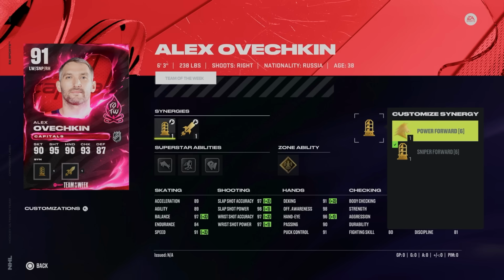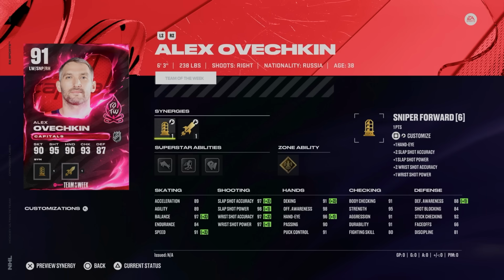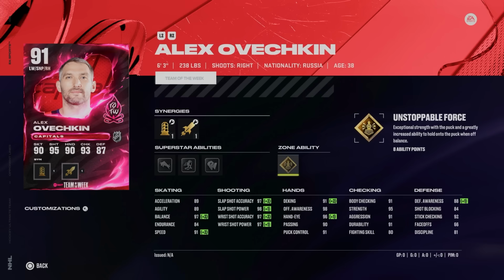He does have speed boost, which is nice, which gets him to 91 speed, 89 excel, 89 agility. He's got a max shot. His hand stats are kind of low. Really fun abilities, though. Unstoppable Force, Back at Ya, as well as 1T and Truculence. So very fun, but the way that this game is played, especially in the lower divisions, not being able to get any time and space down the boards is awfully tough.